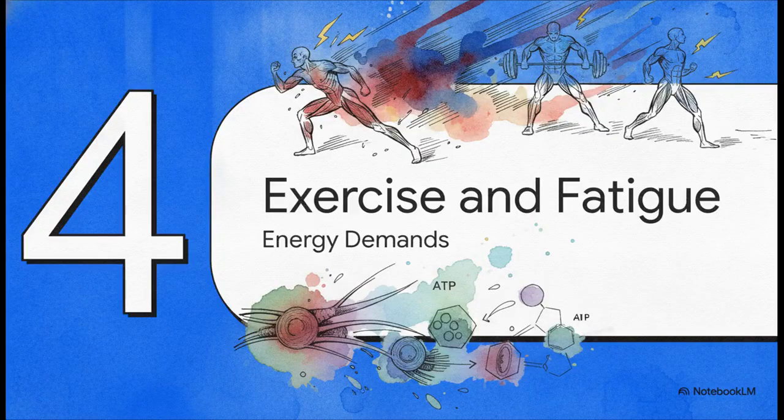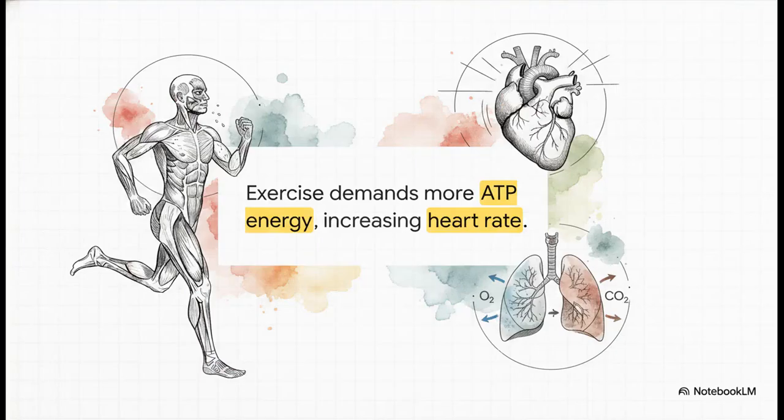Which brings us to section 4, exercise, fuel, and fatigue. What happens when we really push this biological machinery to its limits? When you're working out, your muscles are screaming for massive amounts of ATP to keep that sliding filament mechanism going. And to produce that energy, they desperately need oxygen. So your heart has to beat faster to pump oxygen-rich blood to the muscles, and your breathing ramps up to pull more oxygen into your body while simultaneously clearing out the carbon dioxide you're creating as a byproduct.